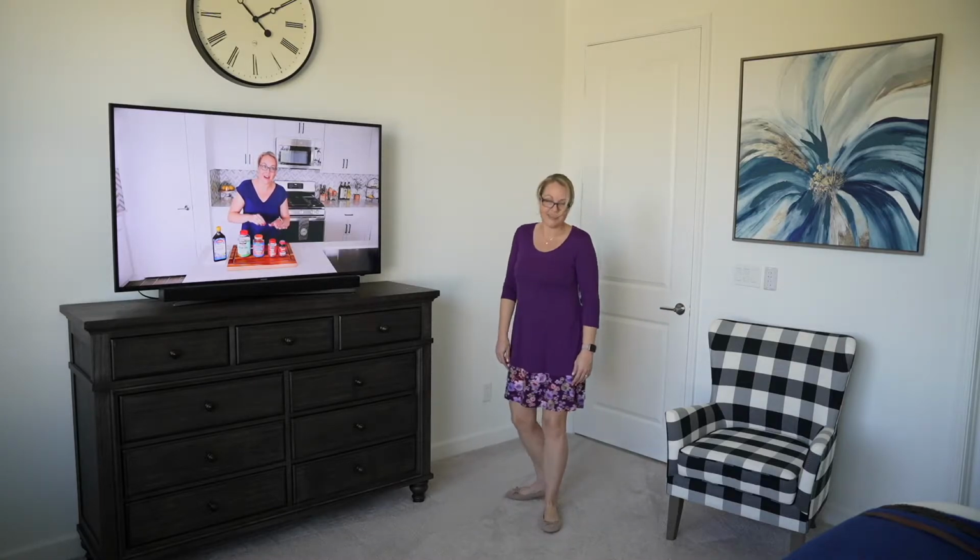So here is dress number one. This is the 3/4 inch sleeve A-line dress in the purple color. I did order this in a size small. It's a very thin material, very cool material, and very soft as well. Let me back up so you guys can see the pretty floral print. I love the little floral print here. I think it adds something to the dress. It fits very nicely. It's very light. You can move around very easily.